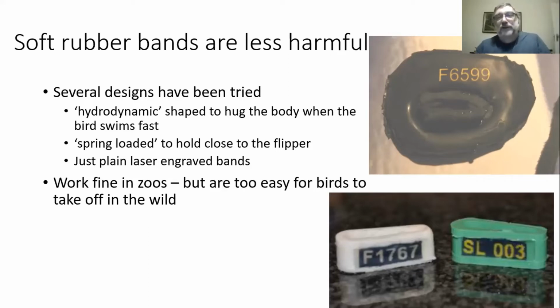So we then decided to be a little less ambitious, and we did things like having a spring-loaded band, with a flexible rubber spring inside, just to make sure that the band didn't have any rattling on the penguin. Again, it works fine, but it didn't really have a great benefit in the wild. Tested in the zoo, they're great, but in the wild, not so great. So in the end, we just came to plain laser-engraved silicon rubber bands. So that there's a ring of rubber, which is a similar shape to the metal ones, but a bit smaller, which just simply stretches over the flipper.